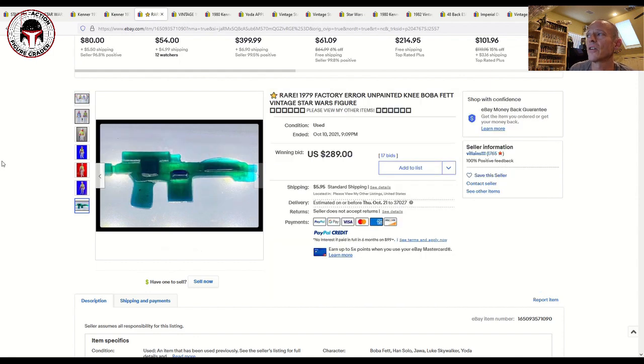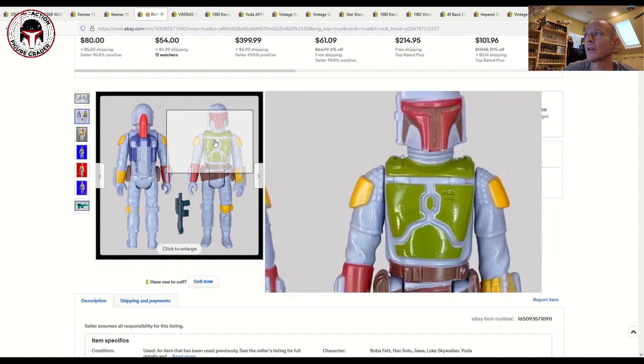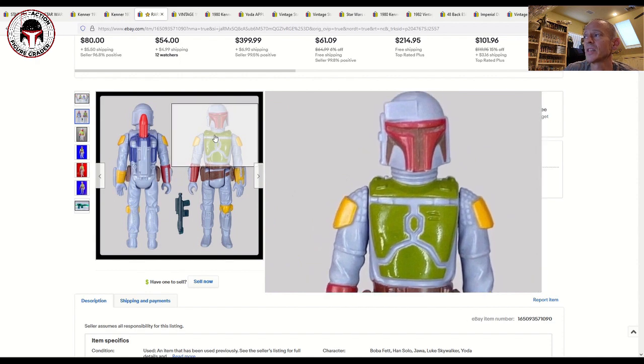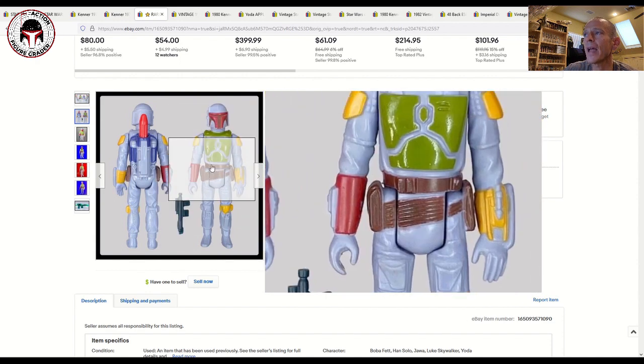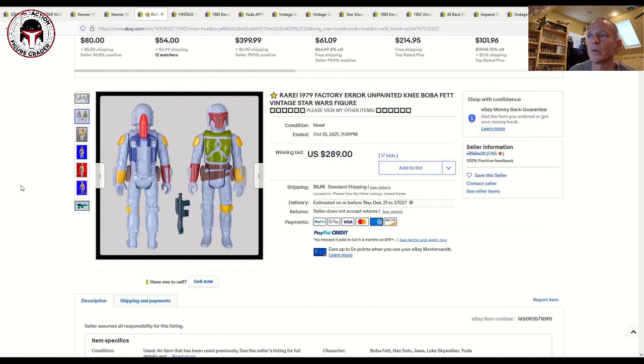And wow, what an awesome item. Anything Boba Fett is going to be big and expensive. The Boba Fett tax, as we always talk about on the channel. And that one sold for $289. Now, in all fairness, this figure looked absolutely dead mint. It had that lipstick, really matte red overspray that you commonly see on some of these Boba Fetts, but the mint condition of the figure combined with that unpainted knee made this one go for big, big money.